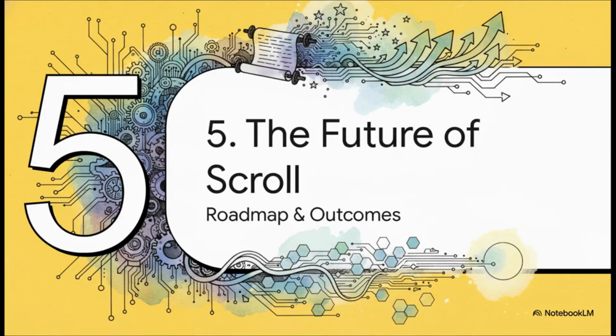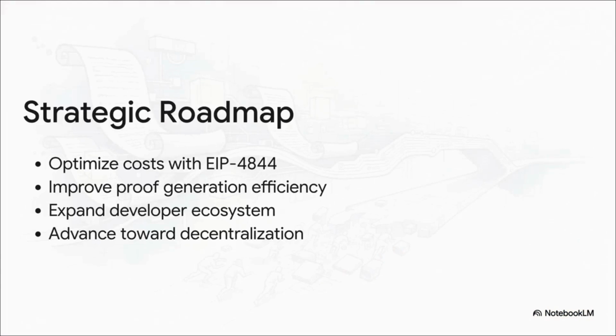So that brings us to the big question. Where does Scroll go from here? Given this landscape of promising tech and serious challenges, let's take a look at its roadmap and the possible futures that might be in store. Their strategy seems really clear and focused.